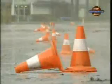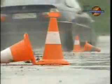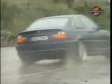Circling the Hartge through the pylons means you have to be constantly on guard. The rear wheels can suddenly lose traction, and your reaction at the wheel has to be just as fast. This is where a stability program can be a tremendous help.